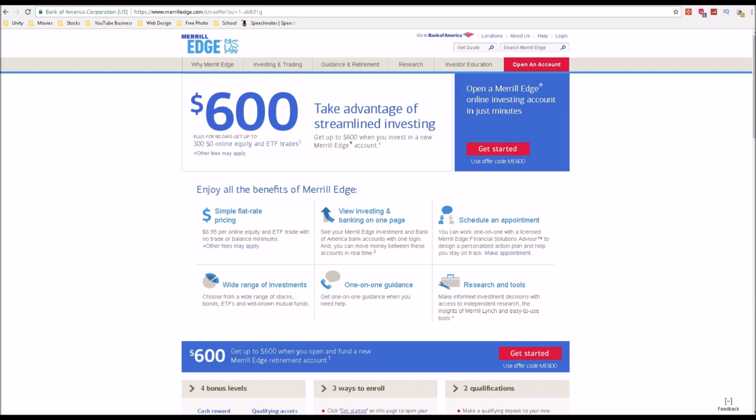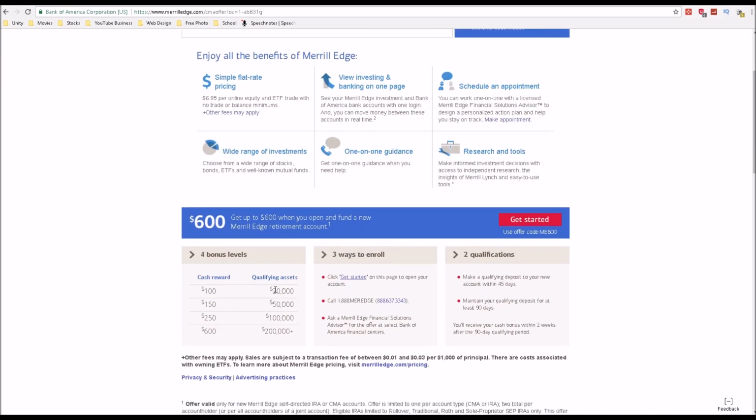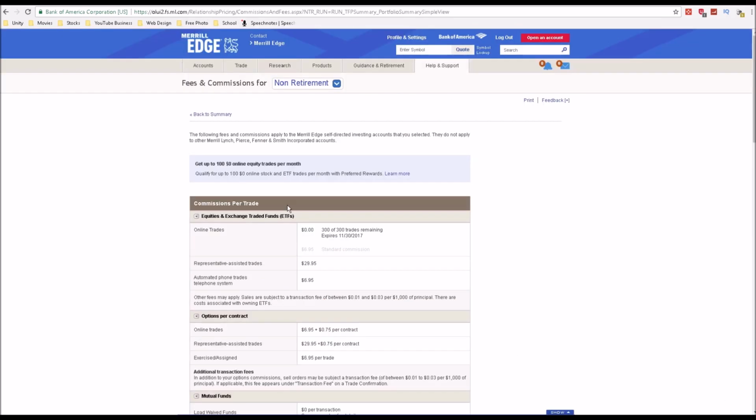My name is Brent. Today we're going to be covering Marketpro very quickly. It's going to be my very first time logging onto there and showcasing it to you. Now, why did I move over to Merrill Edge really quickly? They're offering a very nice incentive. They're offering cash rewards for bringing over assets. Plus, if you qualify, you get 300 free trades regardless of however much money you bring over to Merrill Edge.